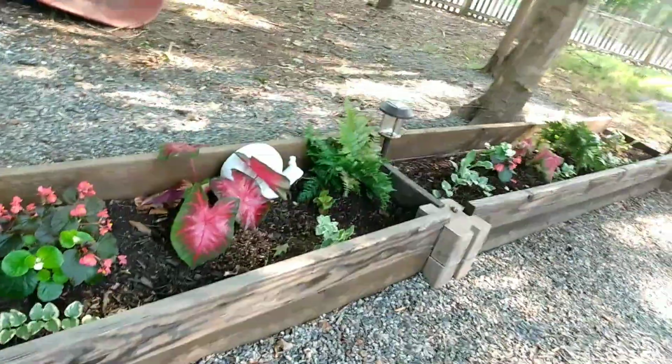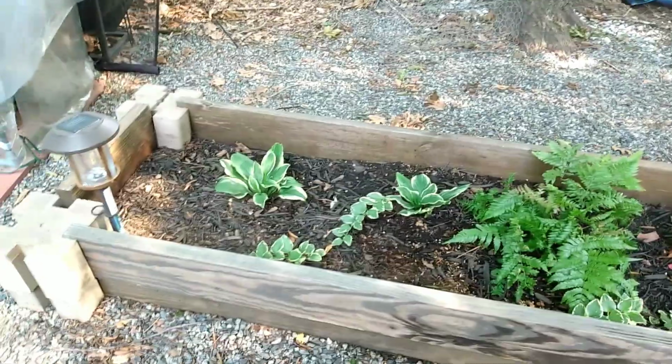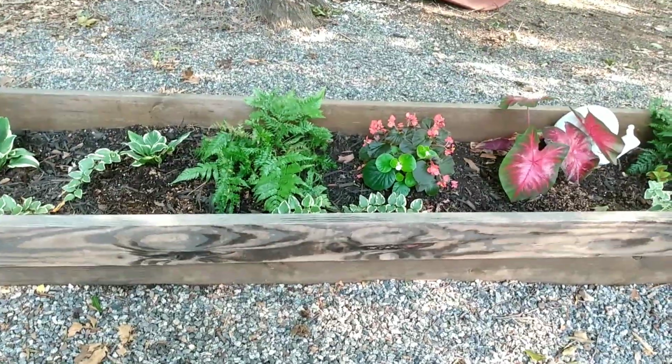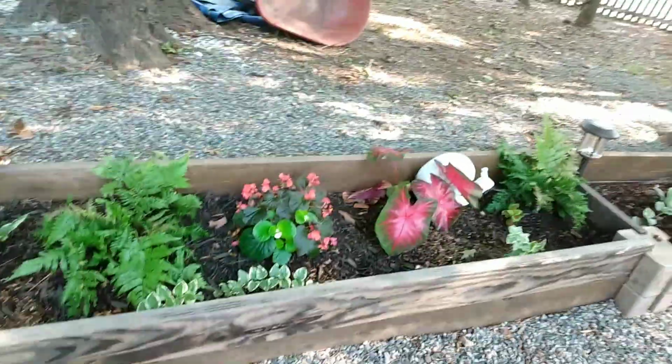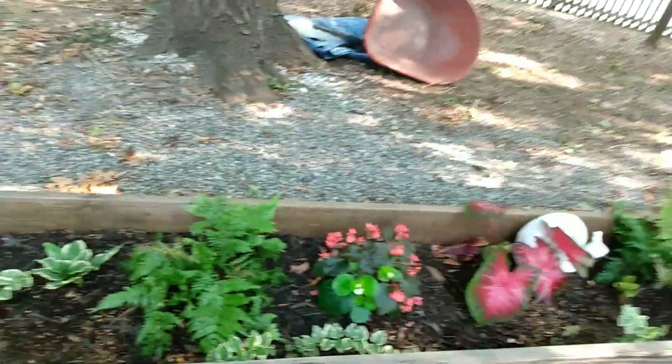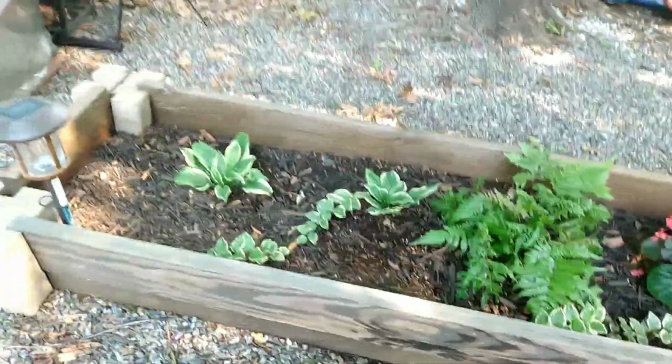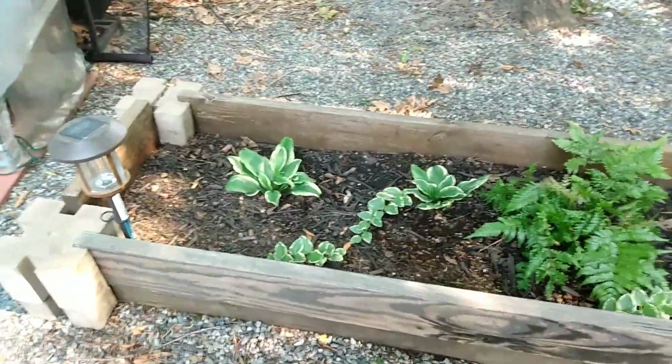It's two long boxes that my husband built for me, and I had planted some kale in these a few years ago, but they didn't do too well. So I figured I'd use it as a flower box, and it's coming along very good. Anything that you see in the background, my disclaimer, I am still in the process of working on my backyard.